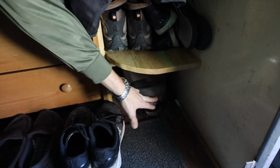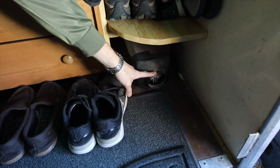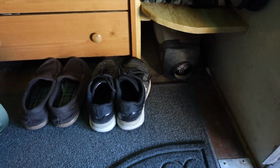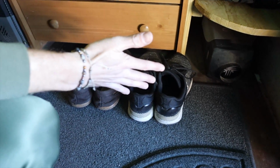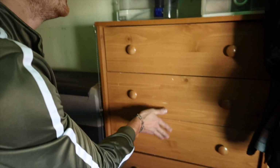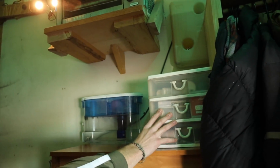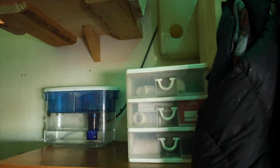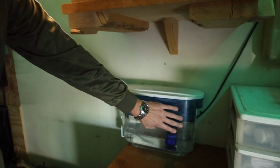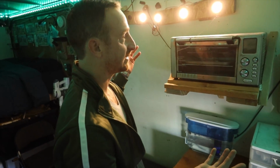Down here we have a diesel heater. That thing, if you know me, I'm a big advocate. These are like 150 bucks, lifesavers, game changers. I've got some more footwear here. All my clothing, little bathroom kind of like, you know, medicine cabinet area here. And as we come back up, I got some water filtration, just a tabletop chlorine and heavy metal filter there. And then some other stuff if I take you around.